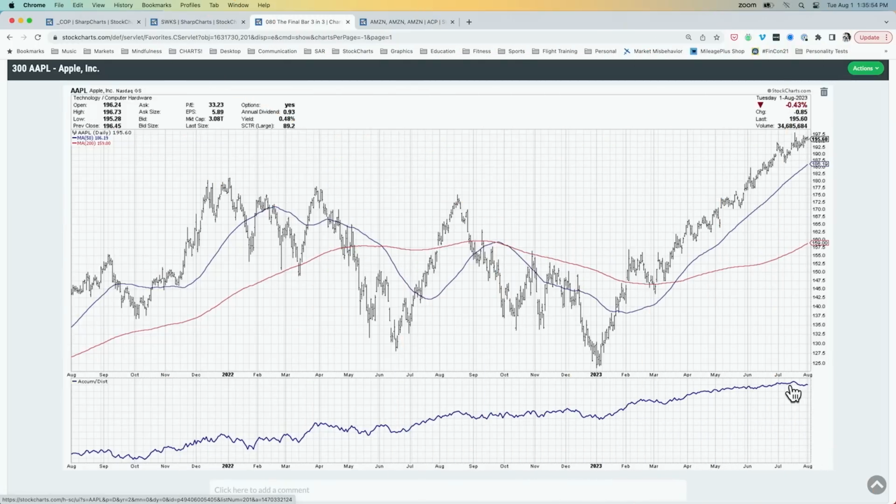The trend in the accumulation distribution line shows you how the strength in Apple has persisted year to date. And for now, as long as that line keeps going up, that tells you that there's continued accumulation implied by the relationship between price and volume.